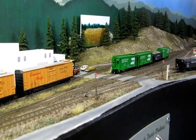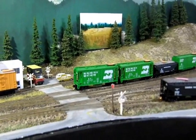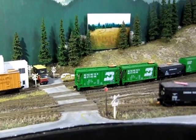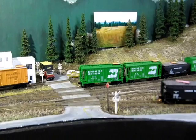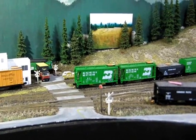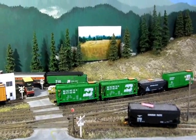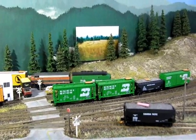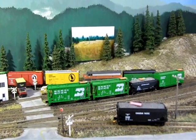There are 3 other short staging yards. One of them is a sneak-off track behind the potato warehouse at Cascade. This represents the Great Northern and Burlington Northern subdivision, which goes down to Republic. Here we can see a couple of F units sneaking out from behind the potato warehouse. This track is long enough for a couple of 4-axle units and 4 or 5 cars and a caboose.